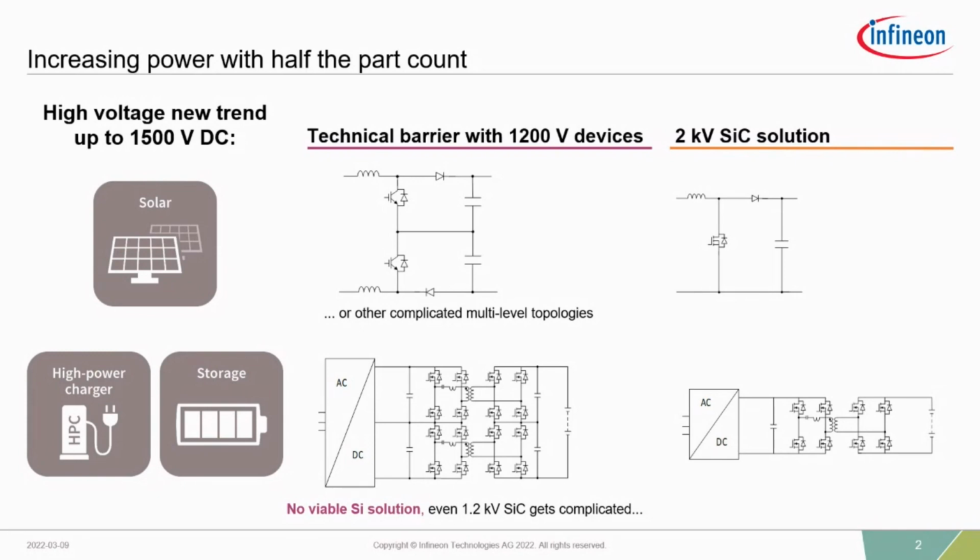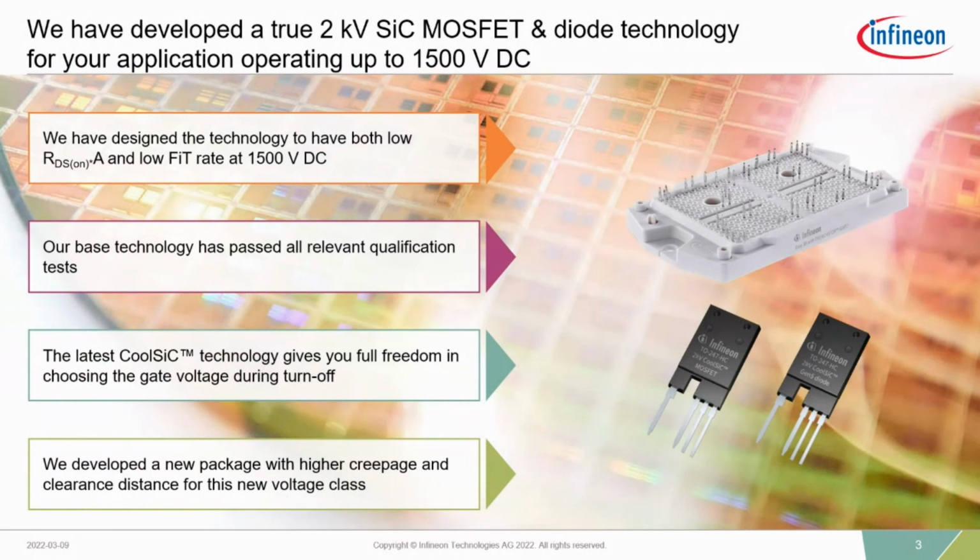Now, the availability of low dynamic loss silicon carbide devices in the 2 kV class, MOSFETs and diodes, makes it possible to increase the power with half of the devices used before. With our 2 kV silicon carbide MOSFET, we have designed a technology with both low radiation times area and low cosmic ray induced FIT rate at the same time. This makes the switch the perfect choice for your application with 1500 volt voltage.